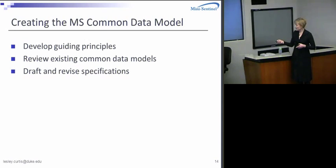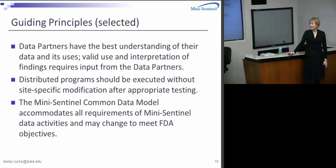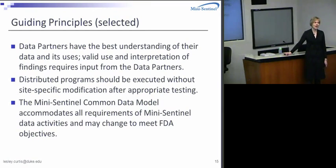I'll talk briefly about the guiding principles that we developed here. There were 11 in total. I would say none are really more important than others, but these are three that I think are particularly helpful to remember. The first is that a lot of expertise rests with the data partners. And so we very early on called them data partners, not data vendors. FDA kept saying, well, what about the data vendors? And the data partners would say, we're not data providers. We're healthcare providers who happen to have data. So they're at the table. They're involved in any study that uses their data.